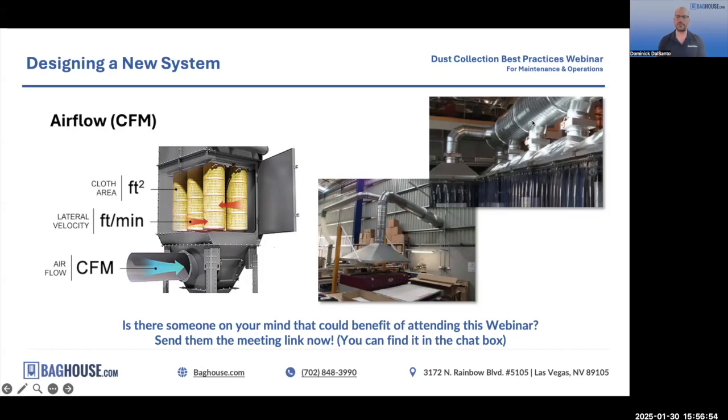But that's why it's important to have enough CFM for the system for what you're planning to do with it, whether it's a pickup hood, a process that's plugged right into it, venting a silo, whatever it is, you have to have enough airflow. And you need to know this more or less before you start talking to a dust collector vendor. Now let's go to the next slide.